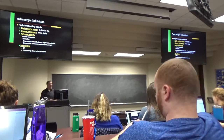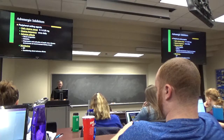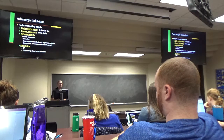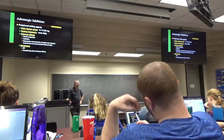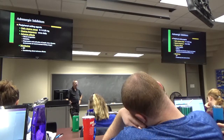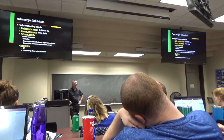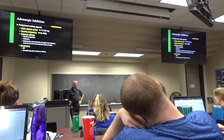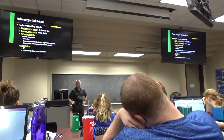Dosing range is very small. Adverse effects are limiting at bigger doses. At lower doses, they're probably not too bad. But they can cause nasal congestion, sedation, and depression was the big reason why they were actually pulled away from common use in a lot of people, because they can cause depression. All of these problems were when the drug was used at doses far beyond what is recommended now. But it scared off practitioners.